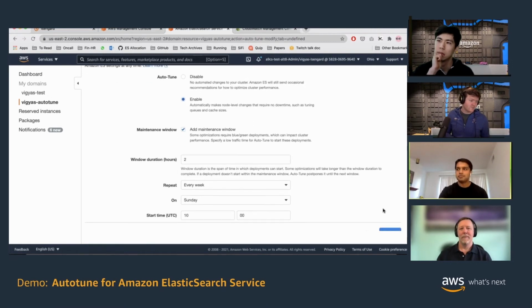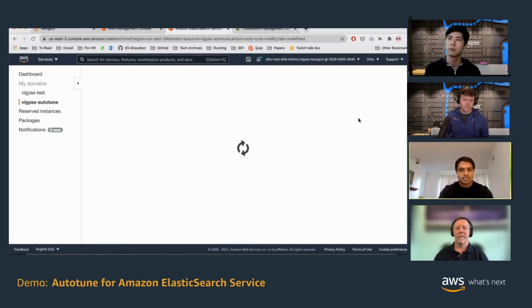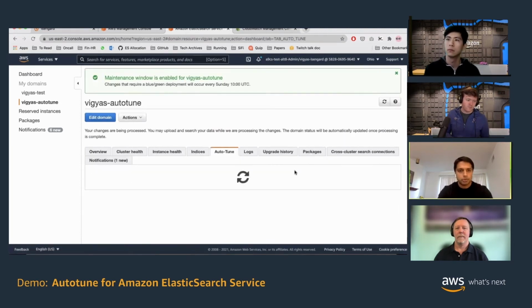I know we went into a lot of details around how Elasticsearch is structured, and all the JVM and queue related stuff. But this is a managed service. It should not be so hard for you. You should not have to really think about these things. And that's what is happening here. All you need to do is enable Autotune. If you don't enable it, you'll see a notification. Pick a maintenance window that works for you, click submit, and Autotune will get enabled.